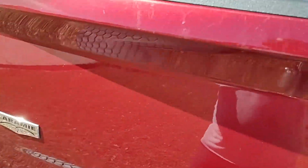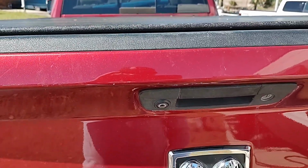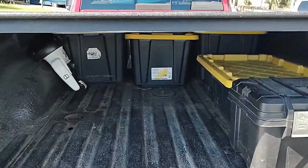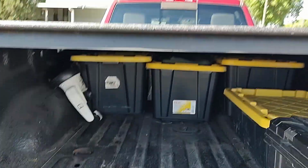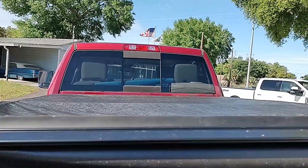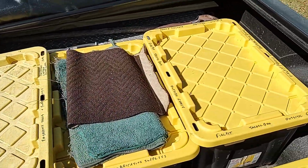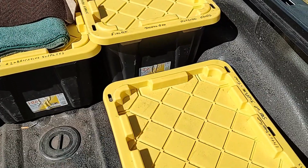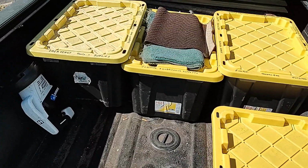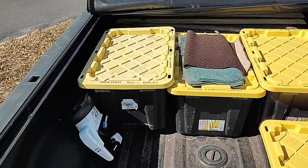Now, as far as the rest of the storage, I thought, what in the world am I going to do about all this other stuff that we have? Well, when you get rid of the fifth wheel, you have the bed of the truck open. So just take this top off, and I just picked up some boxes from a local Home Depot, and they all fit nicely in the bed of the truck. I go 3 across, and then I labeled them.